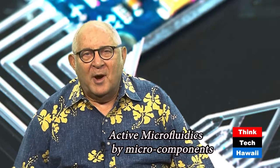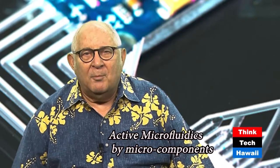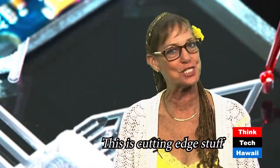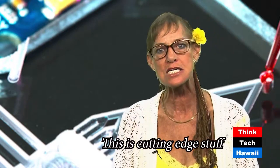The term active microfluidics refers to the manipulation of the fluid by microcomponents, such as micropumps or microvalves. Micropumps drive the fluid in a continuous flow or for specific dosing. Microvalves control the direction and movement of the flow. All in all, this is pretty interesting, cutting-edge stuff. And it's something we need to know about.